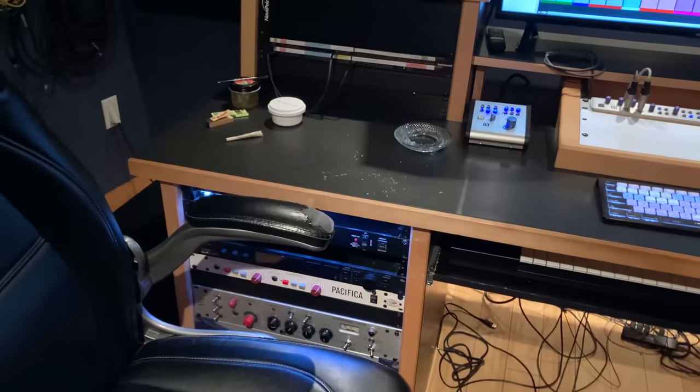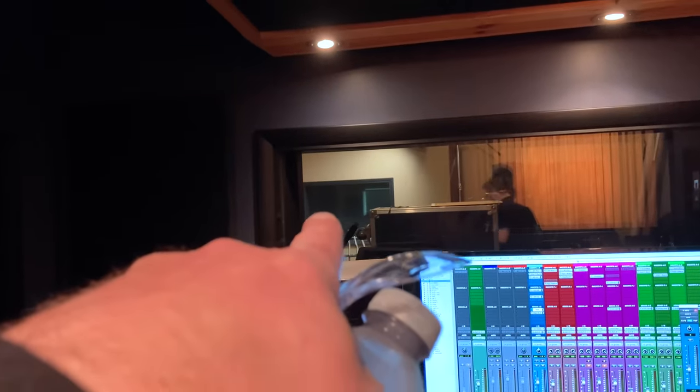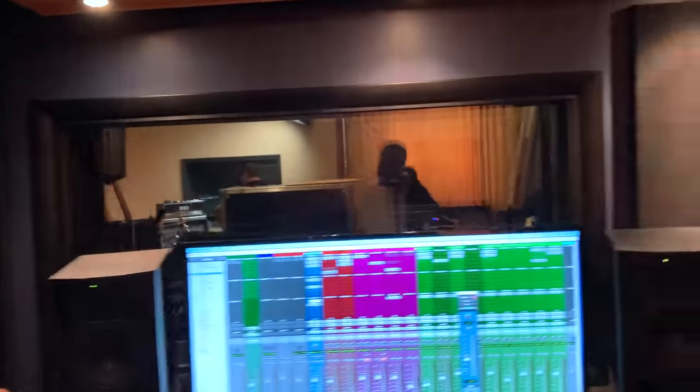He kind of cleared out a bunch of gear for what's now the A room. But this used to be where it all happened while he was finishing the A room during construction. We can see the A room back through that window. And right through this window is where Chimaira's jamming in there.